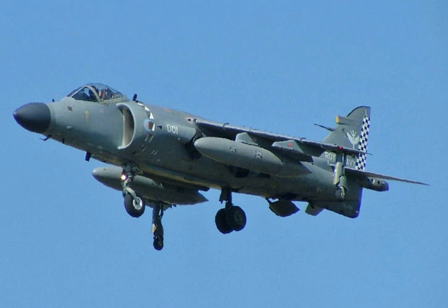Powerplant: 1x Rolls-Royce Pegasus turbofan, 21,500 lbf (95.64 kilonewtons). Performance. Maximum speed: 635 knots (735 miles per hour, 1,182 kilometers per hour). Combat radius: 540 nmi (620 miles, 1,000 kilometers). Ferry range: 1,740 nmi (2,000 miles, 3,600 kilometers). Service ceiling: 51,000 feet (16,000 meters). Rate of climb: 50,000 feet per minute (250 meters per second).